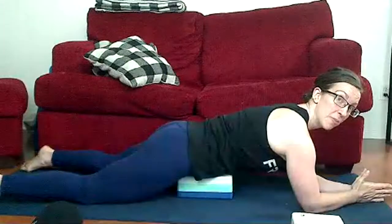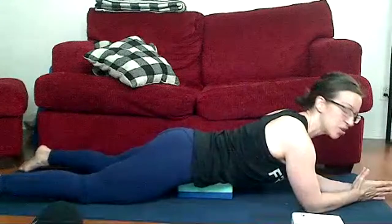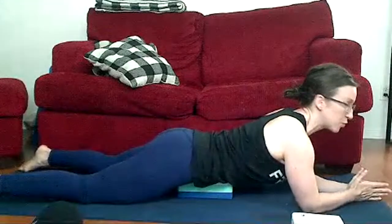Okay, you're going to hold that for maybe like a count. Shoulder blades fill up, abdomen feels like it's very rigid and hard. And then as you exhale through your mouth, then you'll start to feel like, oh, my abdomen's getting a little bit softer, and I feel like my belly is just wrapping around the block. Okay, so we're going to do a few of these.